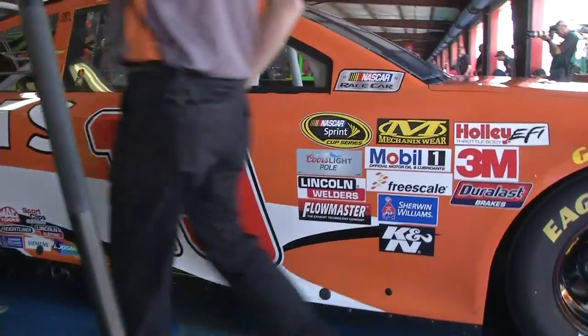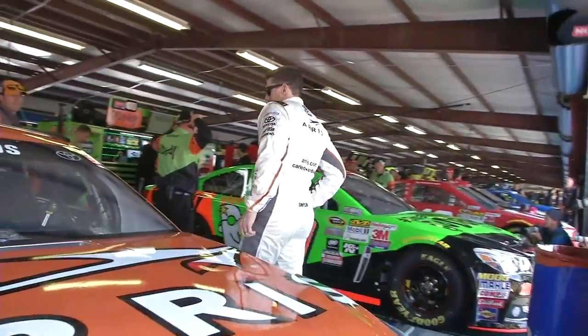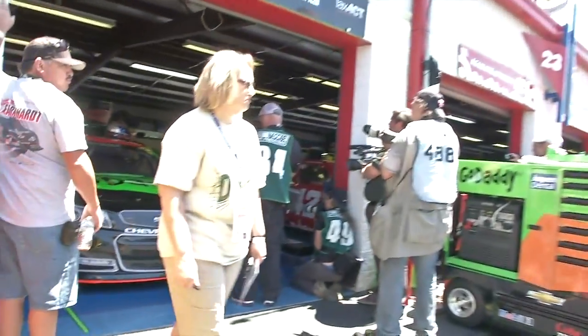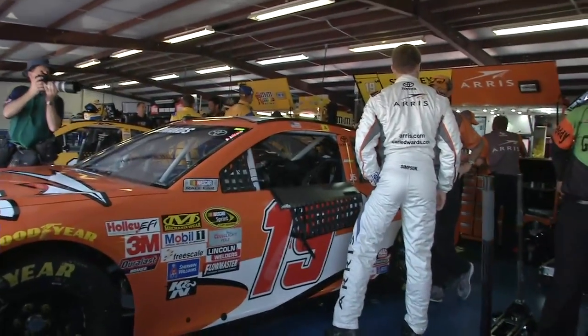Carl Edwards, the number 19 machine here at the Aris. Oh boy, here he comes. Clear the way, Carl Edwards coming through. Carl going to talk to his crew, getting ready inside his car. Danica Patrick's GoDaddy ride right here. There is Carl Edwards for all you Carl Edwards fans.